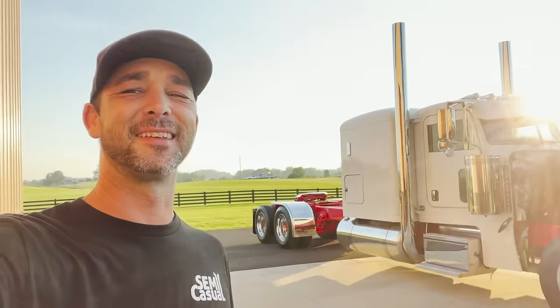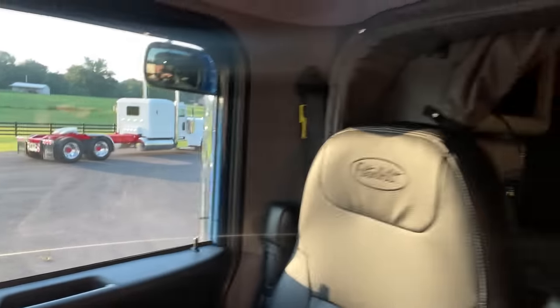Yeah. Well, which one do you want to take first? Let's start with the best one. Let's go with the Paccar. Whatever. All right, we're going to jump in the Paccar and take this thing down the road. All right, so I'm sitting in the Paccar truck as Brian's driving the red and white one over there out of the way.